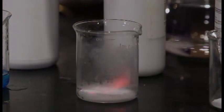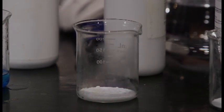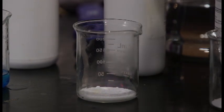Oh, there we go. That's a beautiful red. Didn't even see any blue there. It went straight to red. That was great. All right, let's get a little water in there. Set that fire down.